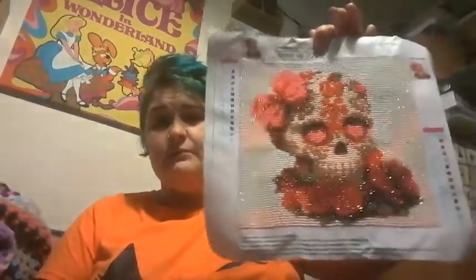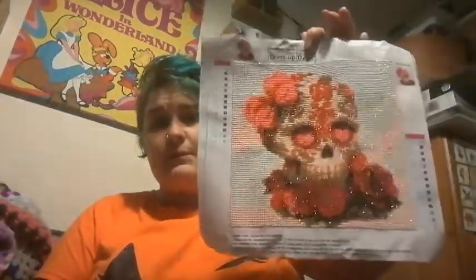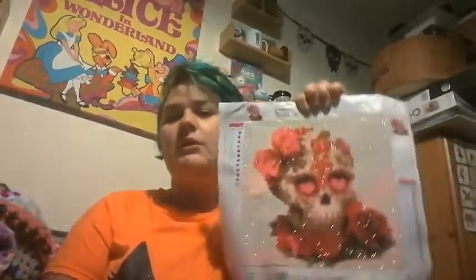This is my first ever of the 5D diamond painting thingies. Really sparkly. I love the design. I think that's right on my street. It's skulls and roses and prettiness and death. I am not in a rush to go and do another one. As pretty as it is, this is definitely not my sort of crafting. I do like the end result though.